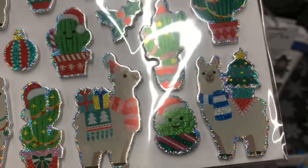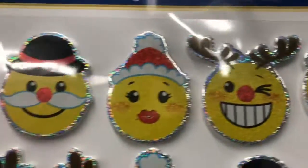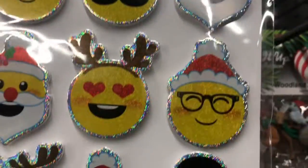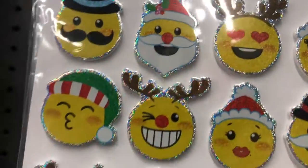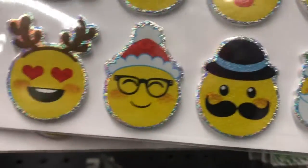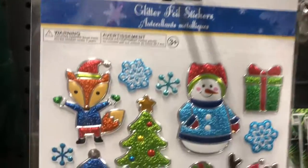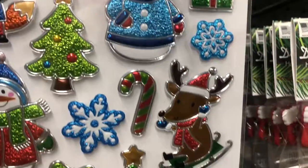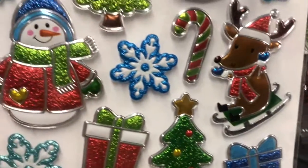The great thing about Unusual Finds is, as it sells, they get more, and they get what you ask for. The more you buy, the more you get. It's your store, really. Here's some more Christmas emojis. Smiling faces and Santas, reindeers, granny grandpas, kissy faces, teeth faces, just too adorable. This one is foxes with snowman and all those snowflakes you can decorate with, the candy canes.